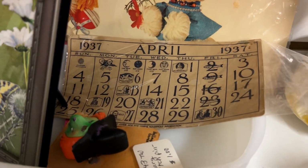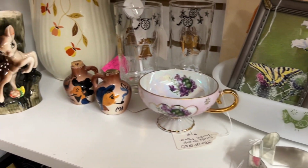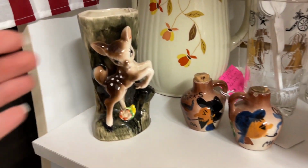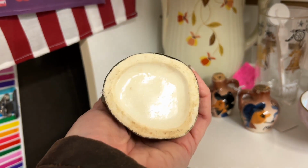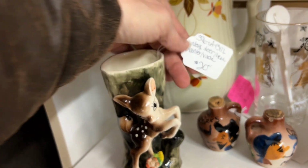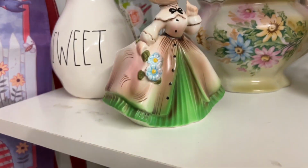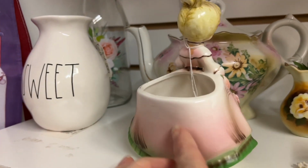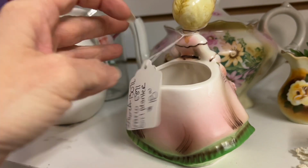April. I'm an April birthday, but not 1937. I thought this little deer vase was super cute. Little Bambi, unmarked. And they have $20 on it. Oh, she is a vase too. Or a planter. For $18 in Narco.